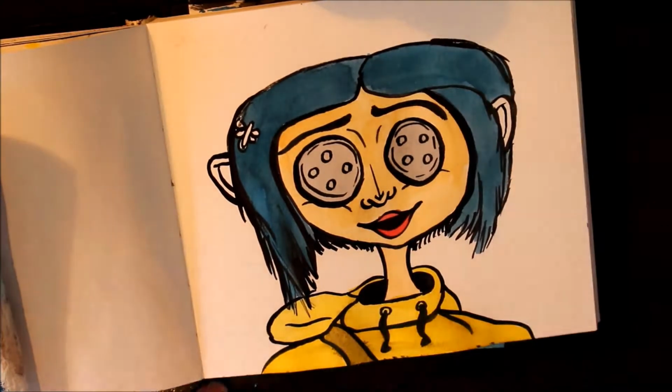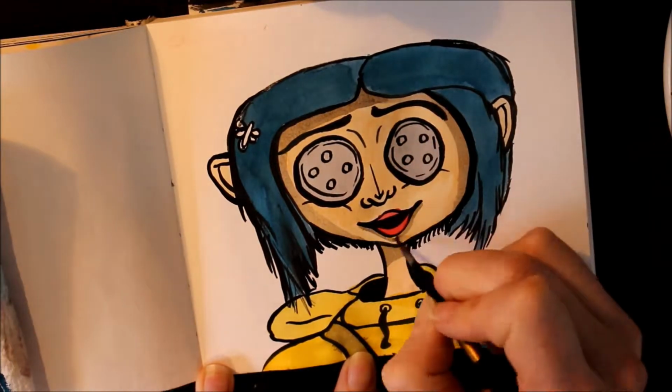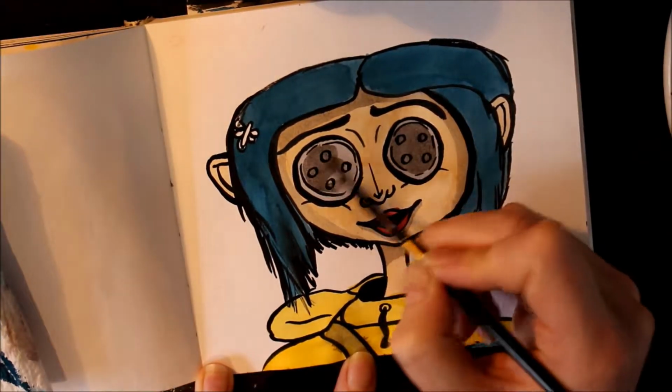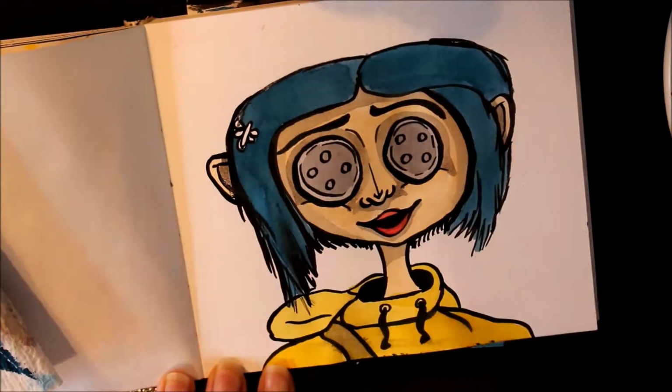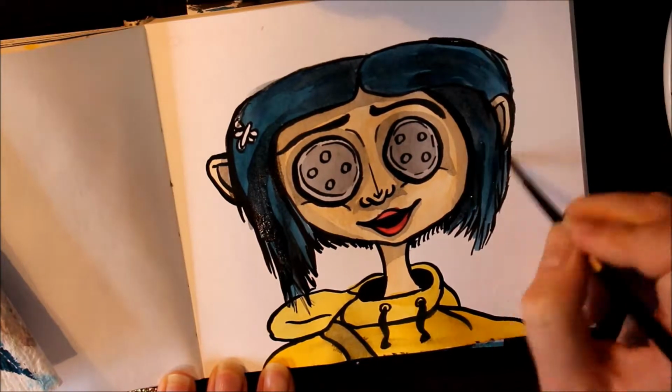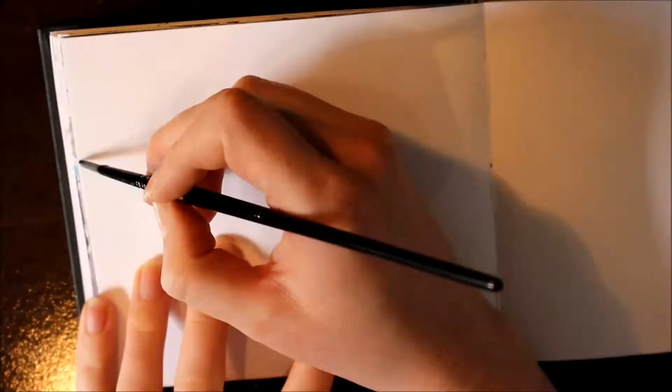And you can see now I'm actually adding in a skin tone. I created that skin tone with ink, so I added yellow, red, and white, and it turned out so cool. I was so proud of myself being able to create that color with the inks that I had, so never doubt the skills of mixing different colors.